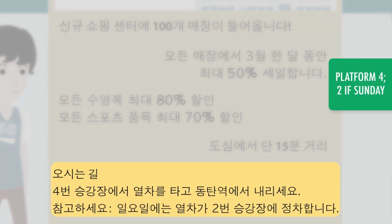The leaflet says that you can use platform 4 or platform 2 if it's a Sunday to get to the new shopping center. 4번 승강장, 단 일요일에는 2번 승강장.